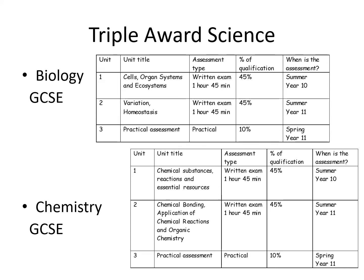If you do triple award science, you do three separate science qualifications: biology GCSE, chemistry GCSE, and physics GCSE. The three GCSEs are separate, and you will end up with three separate grades. So you could get a biology GCSE grade of an A, a B in chemistry GCSE, and an A star in physics GCSE. They would all be three separate GCSEs.